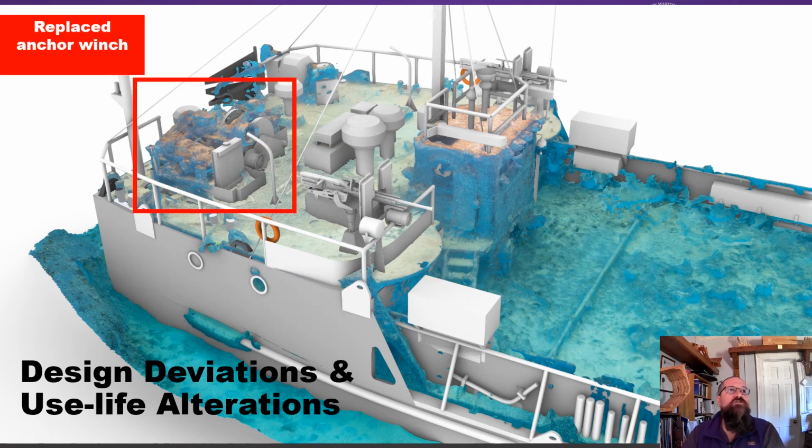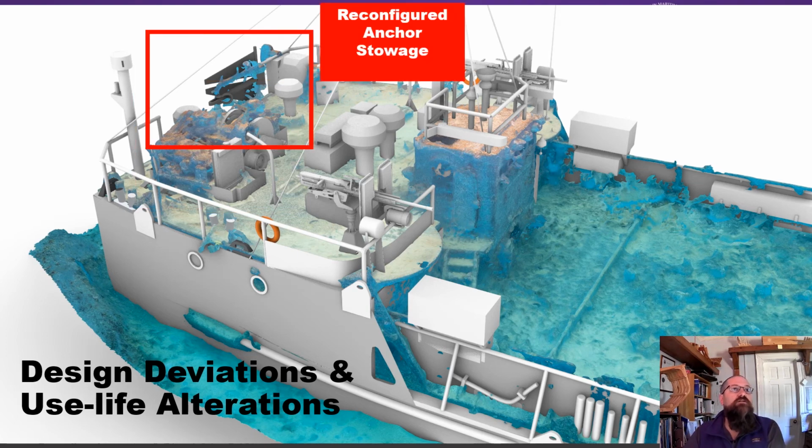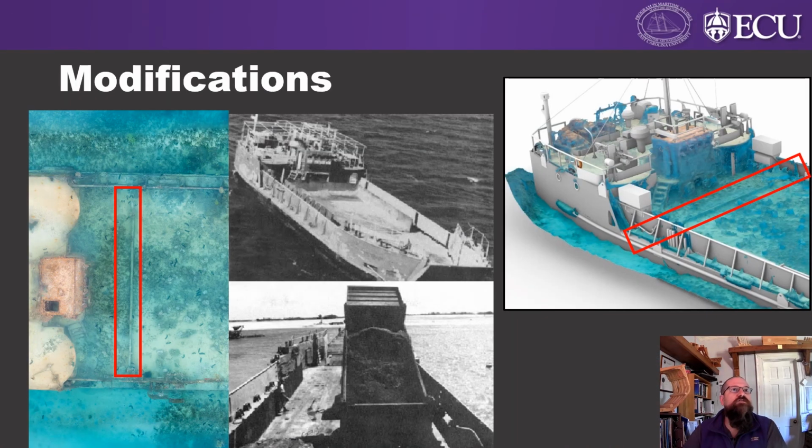We also see the anchor winch is different. We don't have the detailed winch dimensions, but we see that perhaps even an earlier type of winch from an LCT was installed on this particular LCU. Lastly, they intended to have anchor stowage adjacent to the anchor cage. That never happened. It looks like when they moved the CO2 life rafts from that previous position, they started to put life rafts and other things deployed off the stern of the vessel, and so we see that very clearly in comparing. Of course, some of the modifications are perhaps from the time in Kwajalein.